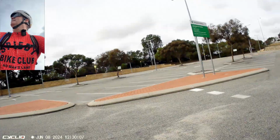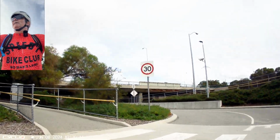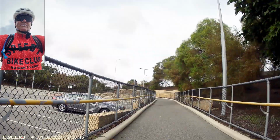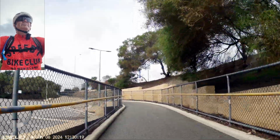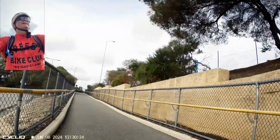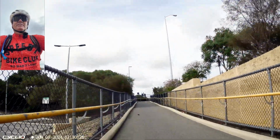Now, big yellow sign pointing me up here. This is where the main road is. And do I just ride parallel along here and this gets me onto the cycleway, or am I supposed to continue on north there for a bit and see if that takes me to the cycleway?